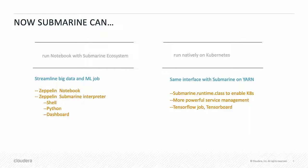And it also has an integration with Azkaban, a kind of scheduler, so that you can do batch scheduling one by one. And Submarine can now run on top of Kubernetes as well. So you get the same experience running on top of Kubernetes as you do on top of Yarn. By pointing to the data source, maybe HDFS or S3, you will be able to fetch the data and run on top of Kubernetes, and the only change is to specify a parameter called Submarine runtime class as Kubernetes, and the job will be running.